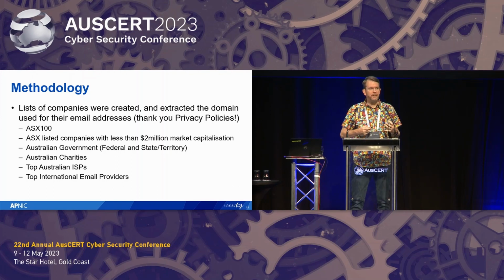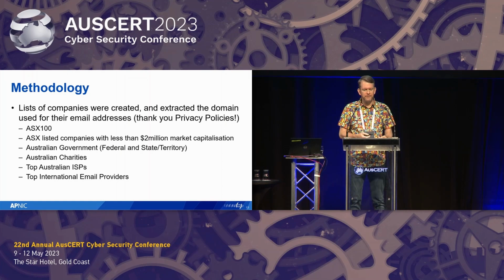Went through Australian government, at federal as well as all the different states and territories, trying to be fairly even across it all. Australian charities, some of the larger big ones that are out there, top Australian ISPs, and some top international email providers where their whole deal is doing email hosting, just to do a comparison for the rest of the world.